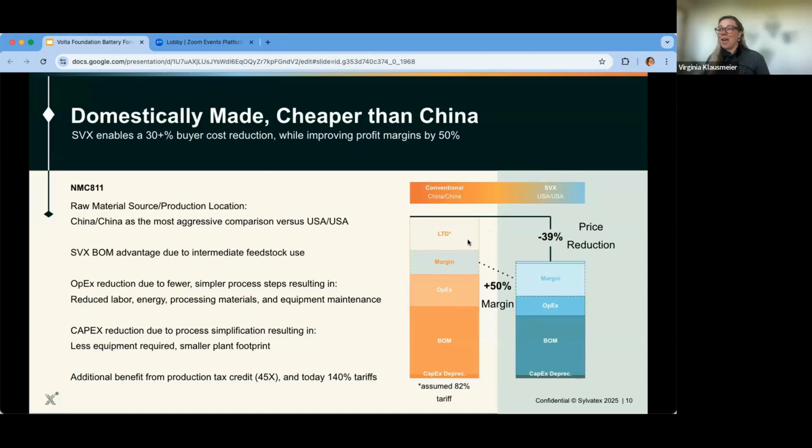I know in this model, I outlined about 80% of the tariff costs, but I think we just heard that it's like 140. So these are really big numbers when you're looking at building the batteries and adding that cost onto your projects.